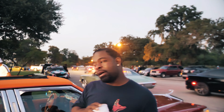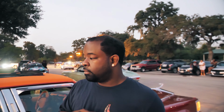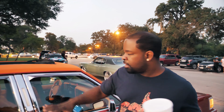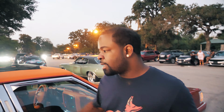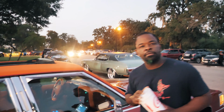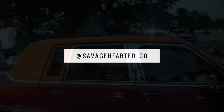I'm about like $53,000 in this car right now. And what would you say the most expensive thing was? The inside. The seats. I got Cadillac 66 platinum, and inside, I redid my wood grain. What kind of seats are these? Cadillac 66 platinum. Damn, that's live. I spent about 15 racks on the whole interior.